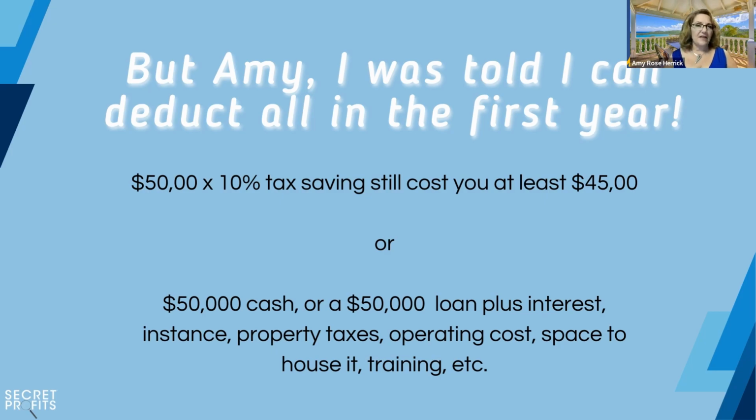If you paid $50,000 for it and we had this hypothetical 10% tax savings, well, it still cost you at least $45,000 if you paid for it in cash. We're not talking about the sales taxes. We're not talking about property tax. We're not talking about anything else. We're just talking about that piece of equipment that you bought. Or maybe you paid $50,000 for it, but you did it on a loan.